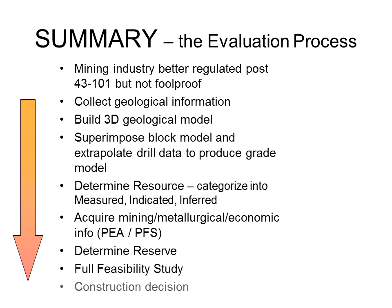And finally, we come to the construction decision, remembering that a positive feasibility study does not necessarily mean a positive construction decision. So that's a highly simplified run-through of the evaluation process to help us answer the question I posed at the beginning of the talk. Can we make money from this pile of rock or not?